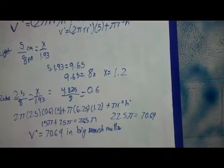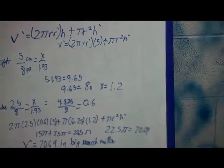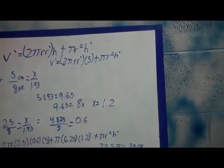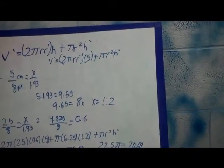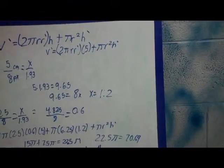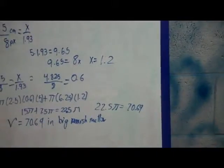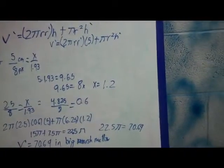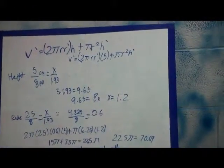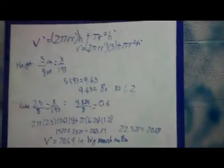2 pi times 2.5, which was of course the original radius, if you hadn't remembered, times 0.6 times 5, which concludes to 15 pi. And then we also add to it pi times 6.25 times 1.2, which comes to 7.5 pi. And then I accidentally added pi r squared height derivative at the end, which shouldn't exist, by mistake. And then we come to the volume derivative equaling 22.5 pi. And 22.5 pi, of course, equals 70.69, or if you want to round up, 70.7. So the derivative of the volume is 70.7 in the big marshmallow.